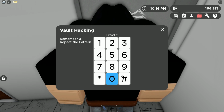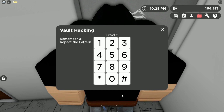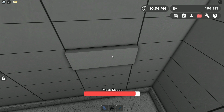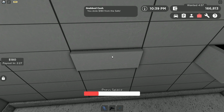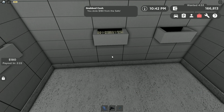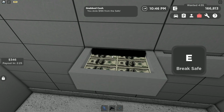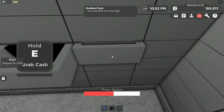Alright, this is actually kind of confusing. Oh, I'm in the vault, okay. Now what? Oh, sweet cash. I need a little bit of that money. Okay, that was actually surprisingly easy to get into this vault, but then again, you gotta remember, kids are playing this. It's not Grand Theft Auto 5.